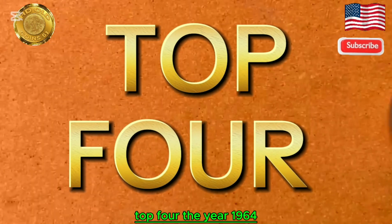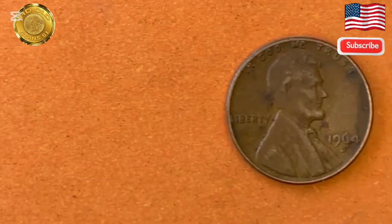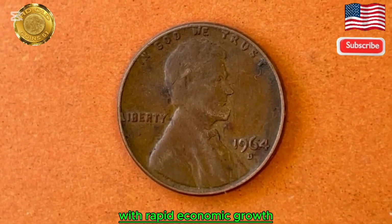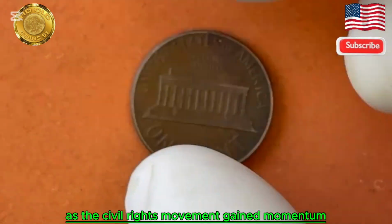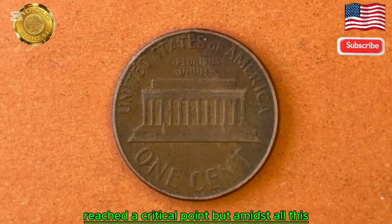Top 4. The year 1964 was one of transition and optimism in the United States. The nation was in the midst of the post-World War II boom, with rapid economic growth and an explosion of consumer culture. The social and political landscape was evolving as the civil rights movement gained momentum and the space race with the Soviet Union reached a critical point.